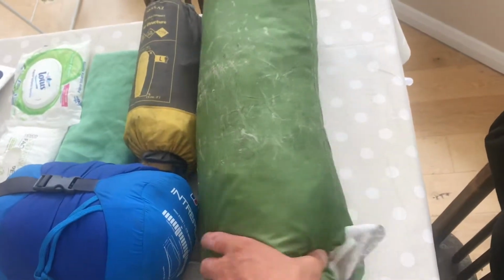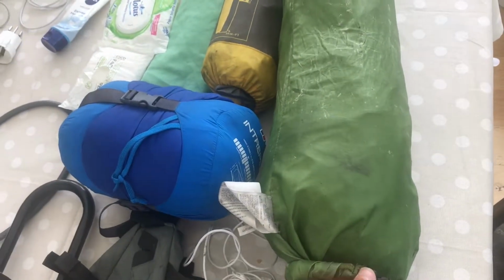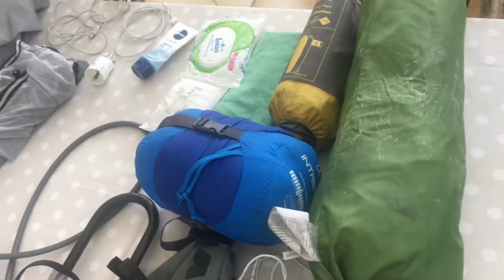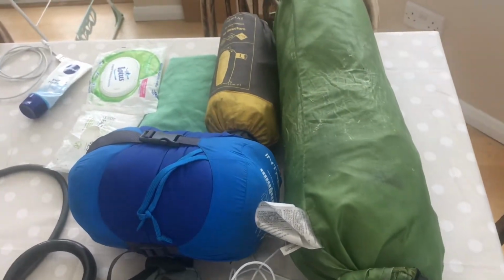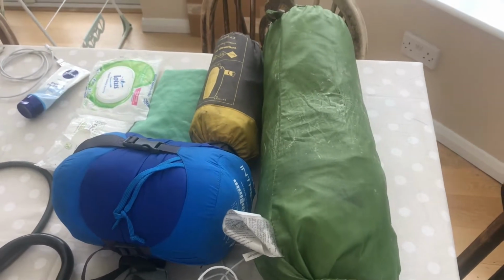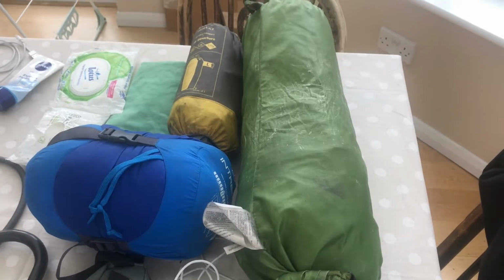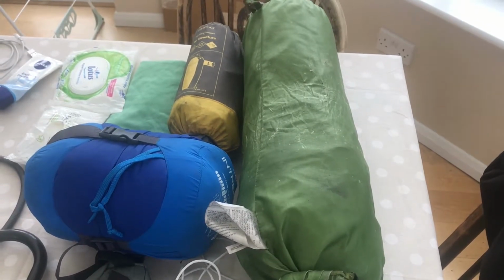The tent, this is a Jack Wolfskin Gossamer or something tent. It was alright. I don't know if it was about 100 quid. I don't know if I would go for a slightly bigger one next time. This was a little one-man tent, and you couldn't sit up straight in it, which was a bit annoying. I think I had my eye on the MSR.